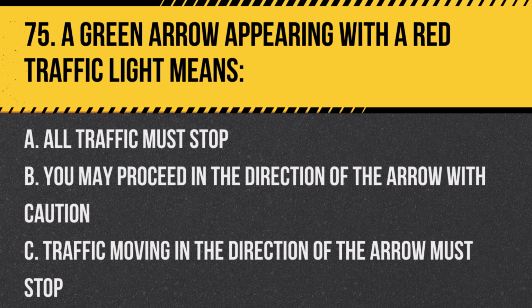Question 75. A green arrow appearing with a red traffic light means: A. All traffic must stop. B. You may proceed in the direction of the arrow with caution.